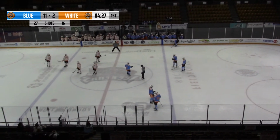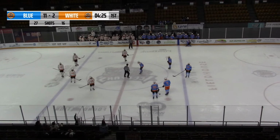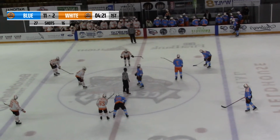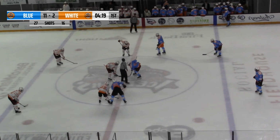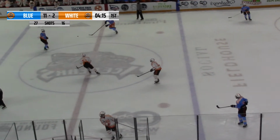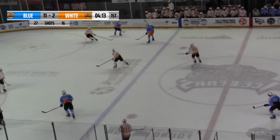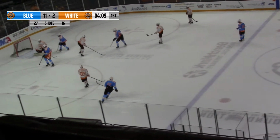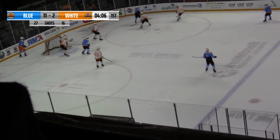D3 had about 3 or 4 good attempts in the past 3 to 4 minutes, it seemed like, and they were finally able to get one past Green. They were finally able to get one past any of the D1 goaltenders since the beginning of the first half here. So a second goal there for D3. That will be sure to lift their spirits a little bit as this game draws to a close.